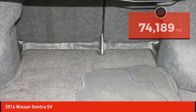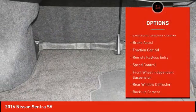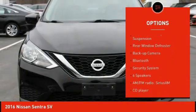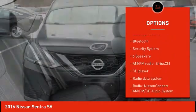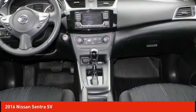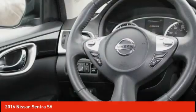Here are some of this vehicle's great options: electronic stability control, brake assist, traction control, remote keyless entry, speed control, front wheel independent suspension, rear window defroster, backup camera, Bluetooth, security system.